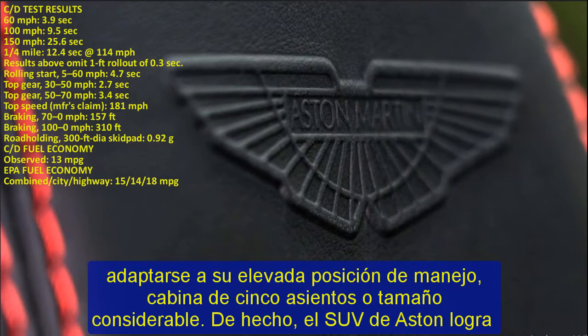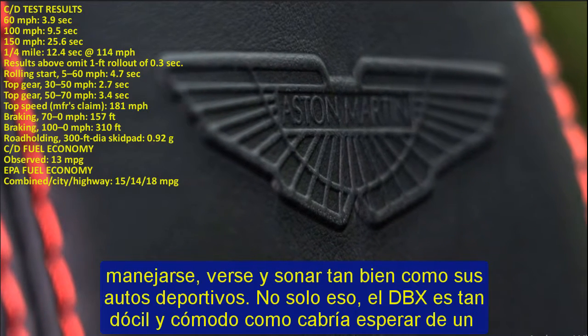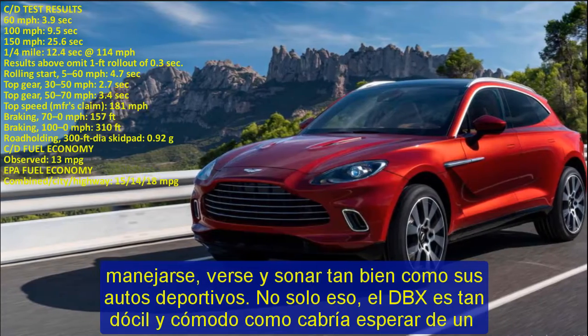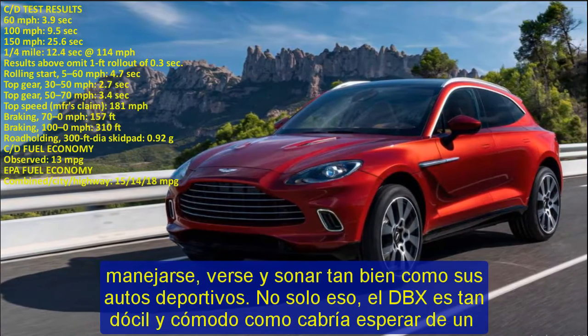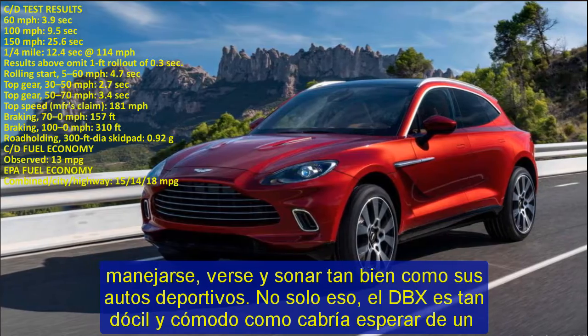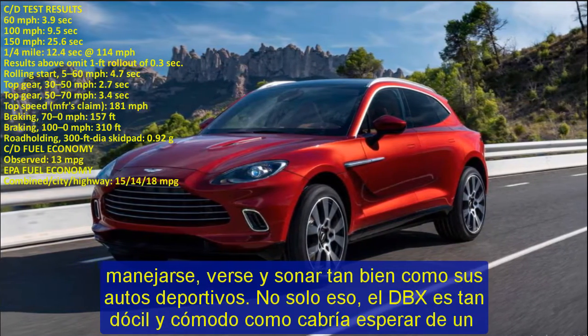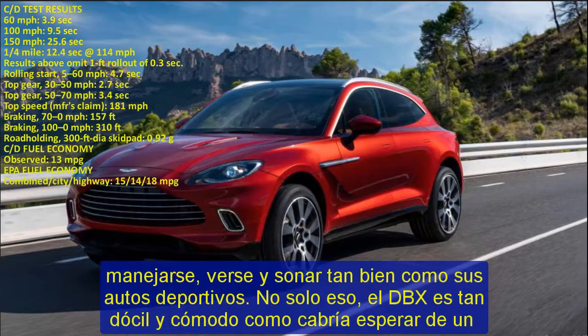As for fuel economy, the DBX was EPA rated at 14/18 mpg city/highway for 2021. Those hoping for better numbers will be excited to know Aston Martin CEO Tobias Moers has confirmed 2 hybrid models are coming in the next couple years.